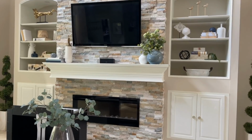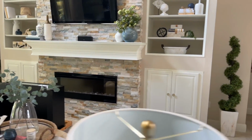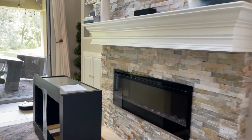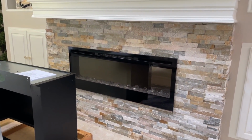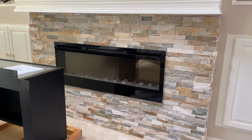However, the electric fireplace was never really my original goal. The problem is that we don't have a chimney. We don't have a gas line. And also the kids were really small. You know, there was a lot that went into choosing this electric fireplace.